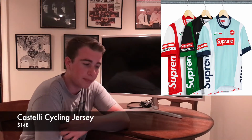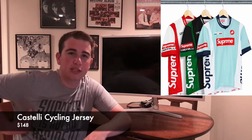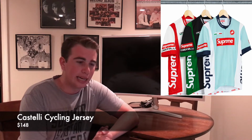Then it has Supreme box logo on the sleeve with Castelli underneath. Then you have Supreme down the side. So there's a ton of Supreme branding, and I absolutely love it. I really don't know what to say on this piece. I'm saying 200, but if they say that's going to be more than that, I might have to get it just because I want to see what it feels like in person and looks like.